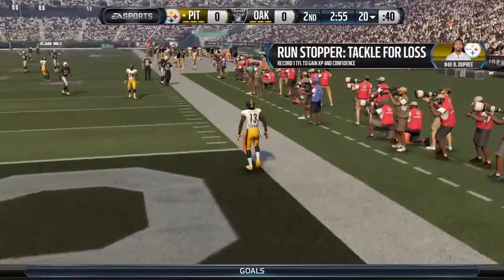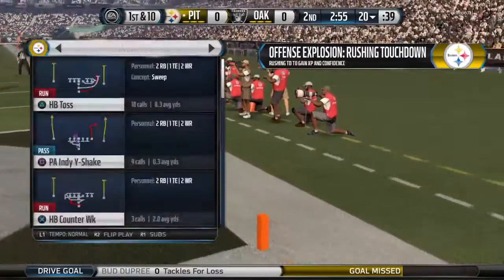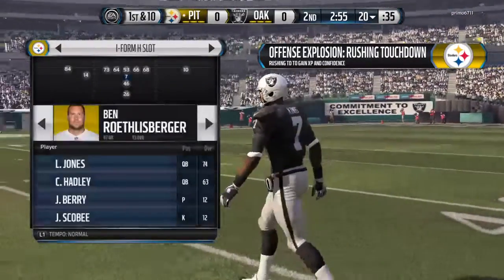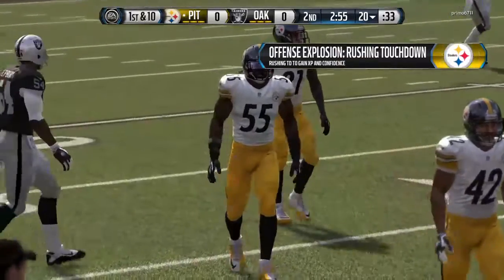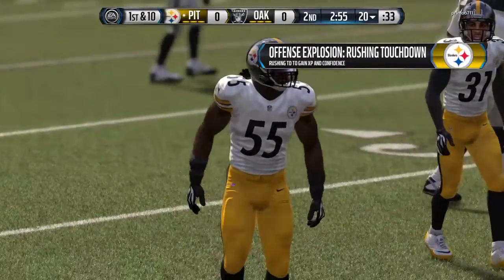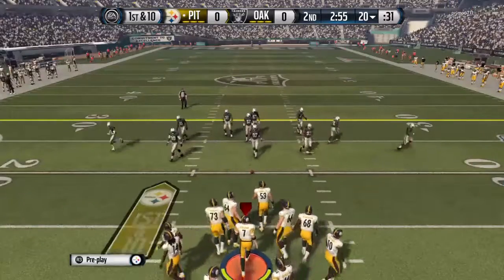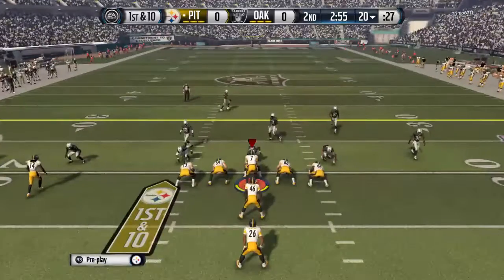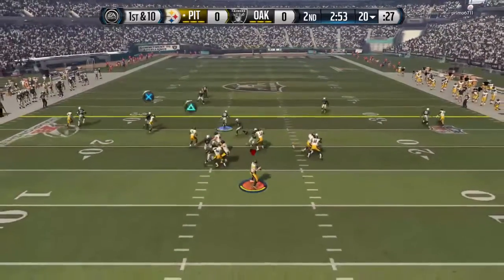And a touchback here will bring the ball out to the 20. The Steelers will look to get set. Been a close game so far. The score 0-0. First down at the 20.